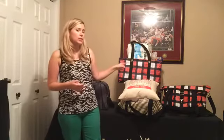Final thing I love to use these bags for is my travel catch-all. So I'm one of those people that I pack, and then right before I leave, I'm like, oh darn it, I forgot this, and I forgot that. And then I'm like, where am I going to put all this stuff?